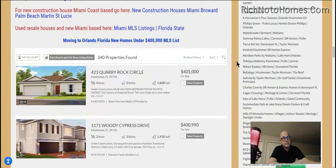And then lastly, the other nice thing would be any homes that you save. If you would like to work with me, and I would hope that you do, you just say to me, hey, Rich, I saved quite a few properties. These are the ones that I'm interested in. And then I could actually take a look at it as well.